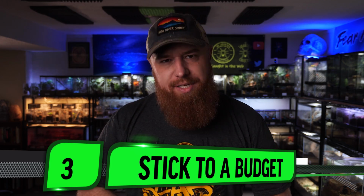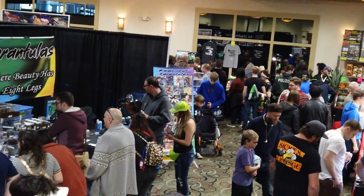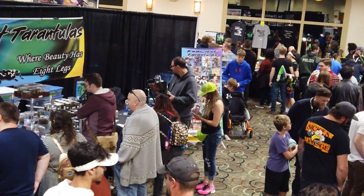Now this tip is very important, and it's also the tip I have the hardest time following myself. So number 3 is stick to a budget. It can be very tempting to blow all of your cash at an expo. You can tell yourself, this is a really good deal, and I won't be at an expo for months or maybe even a year. It's your only chance to pick up this species or to get this awesome new enclosure.